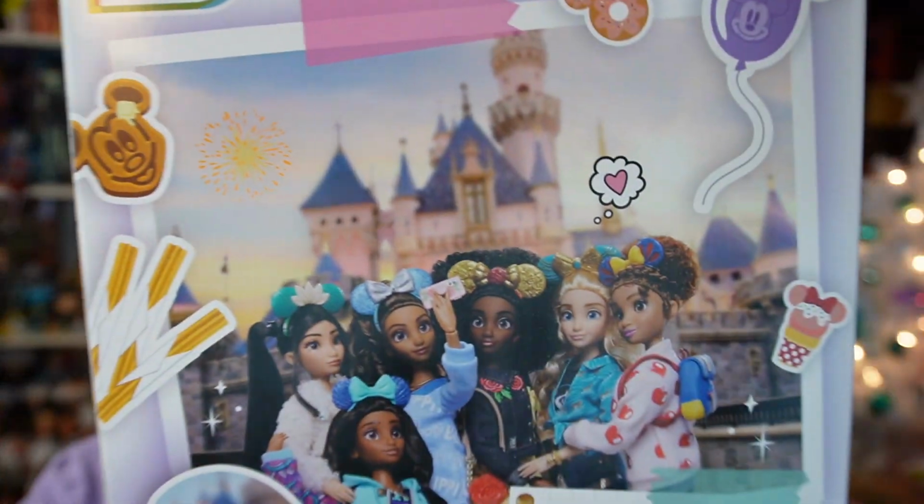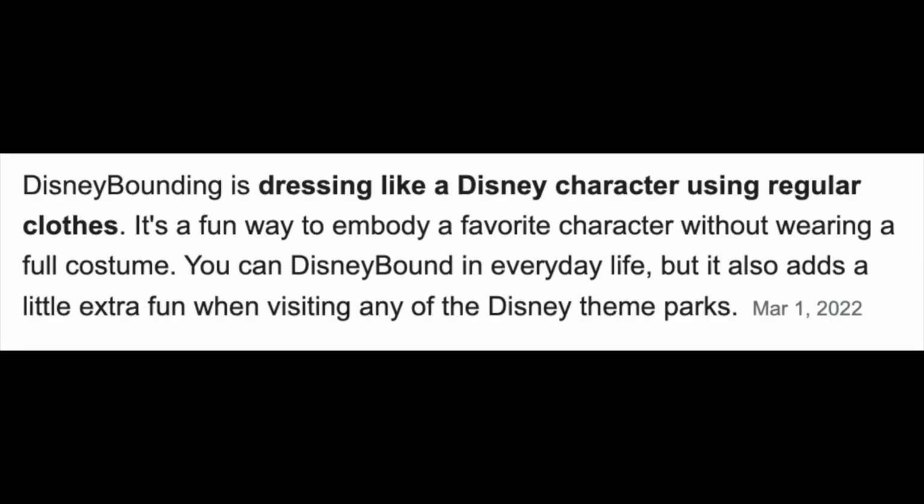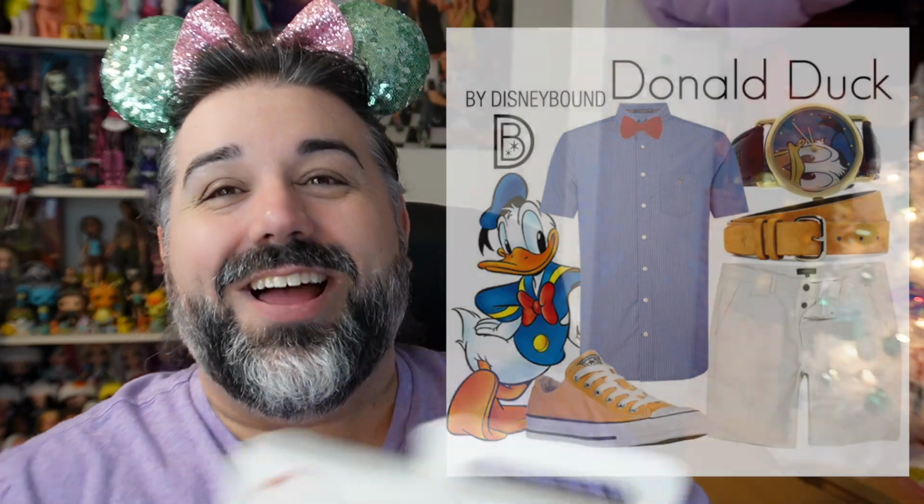So Disney fans found a way around that. They found a way to dress as their favorite characters, especially their favorite princesses, and they call it Disneybounding. So I'm going to put up on the screen right now some pictures of some Disneybound outfits. For example, this is what you could wear to dress as Snow White. This is something you could wear to dress as Jasmine. This is something that you could wear to dress as Donald Duck. There's a lot of different characters and options that you can do to dress up as a character without actually wearing a full-on costume.